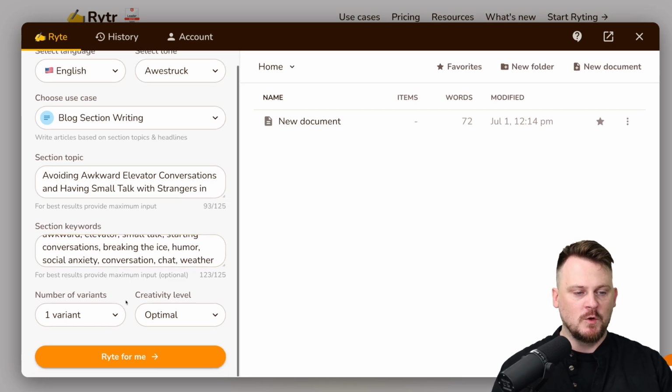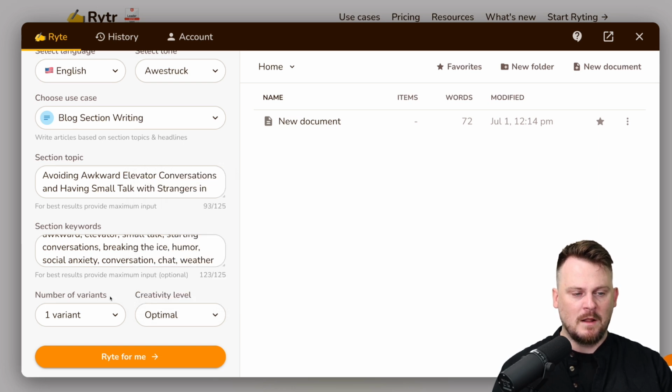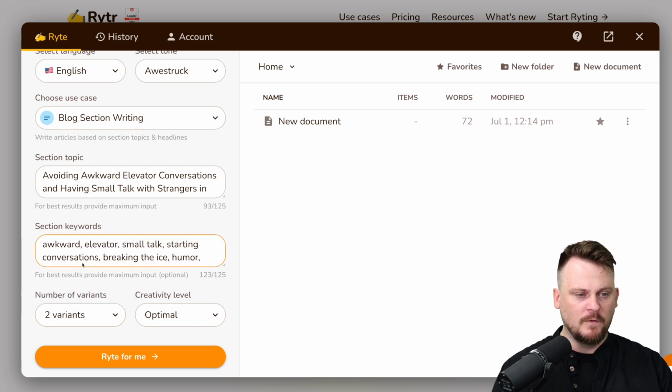All right, and let's do clarity level. I don't know what that means. Optimal, none, medium, high, max. What is this? Factual. I don't need it to be. Well, I'll play around with that later. So I want to do 2 variants. Okay, and then you click on write for me.